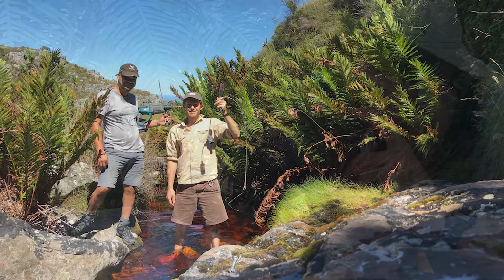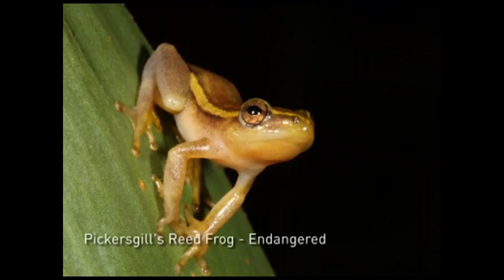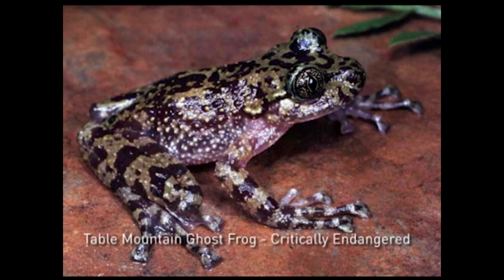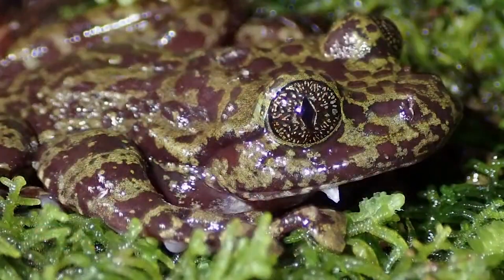This program made us the first conservation NGO in South Africa with a dedicated focus on frog conservation, which went on to support the conservation of the Picker's Gills reed frog, the kloof frog, the Table Mountain ghost frog, and a range of other endangered frogs, and their habitats.